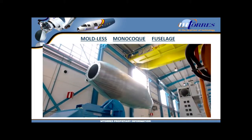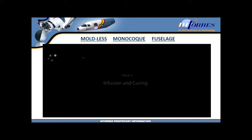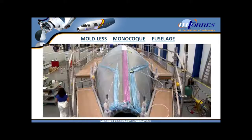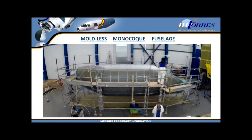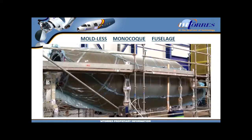And the way this process works is you evacuate the bag onto the part, so that becomes the compression force on the outside to make sure the resin flows through uniformly. And you inject the resin at various points around the circumference of the body. As it fills, you want to keep advancing where the injection point is so that the flow is uniform. And once you've infused the entire part, that process took about an hour.